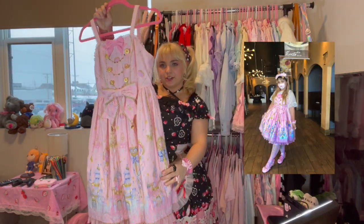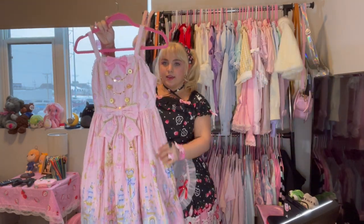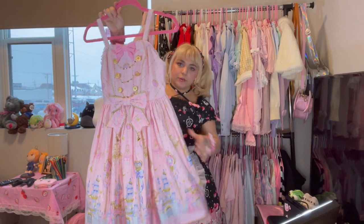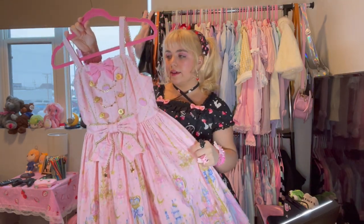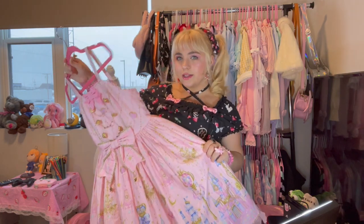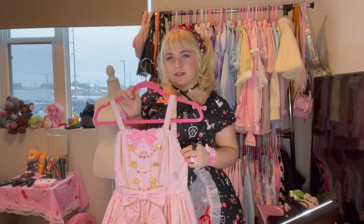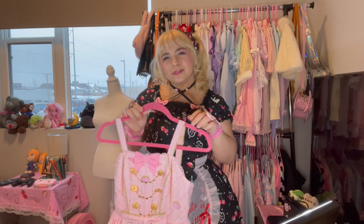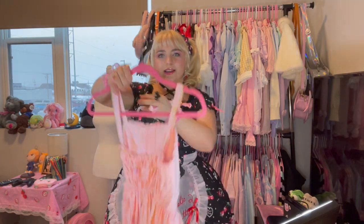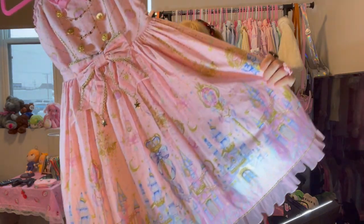Next up, we have Magic Princess in pink. This is the Napoleon style JSK, and I do own this in another cut and colorway. I also own it in the round JSK in Saks, and I do want the yellow JSK, the round version. I might try to trade with somebody for that one because I really don't like the Napoleon cut on me. It's not very flattering on people that have larger busts, which is really annoying considering this is the version that has full back shirring, but oh well. So Magic Princess in pink.